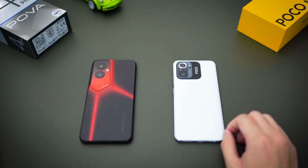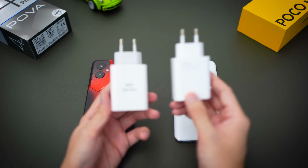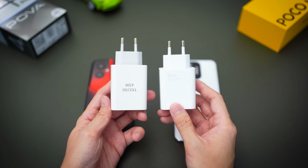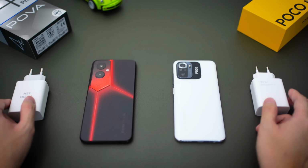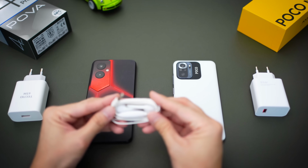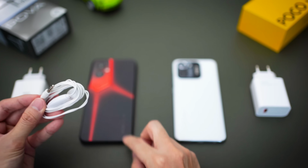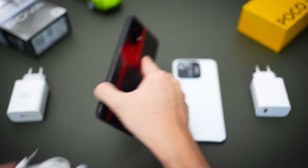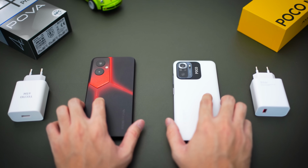Before we begin, I just want to talk a little bit about the accessories that do come in the box. Both devices do actually provide their own respective chargers. We have a 45-watt charger for TECNO and a 33-watt charger for POCO M5s. Both devices also come with their respective Type-C cables, but what is extra in the TECNO packaging is this wired headset, which has a headphone jack that you can put into the device itself because it still has that headphone jack over there. So pretty cool stuff there. If you still need your wired earphones, you can use that from the TECNO Pova 4 Pro.